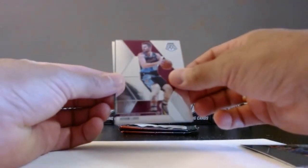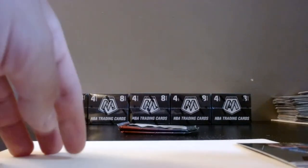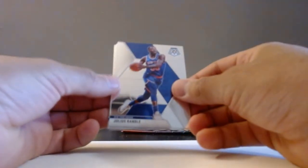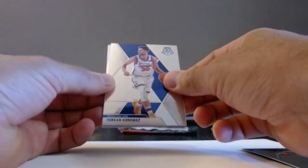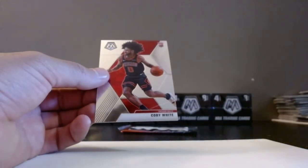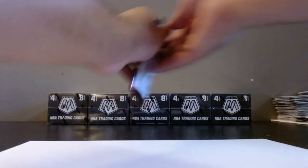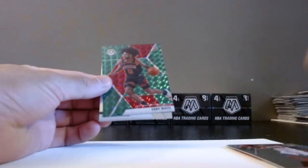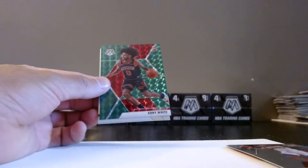Danny Green, Kevin Love, Joe Ingles for the Jazz, and we have MVP Stephen Curry base. Yep, he is heating up a little bit. Julius Randle, Kuzma. I see a silver in the back. Derrick Rose for the Pistons, silver. And we have Kobe White for the Bulls. Keep on adding to your Kobe stack. Kevin, Thomas Bryant. And we have a Kobe White, Green Mosaic for the Bulls.